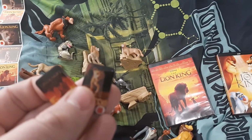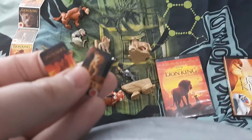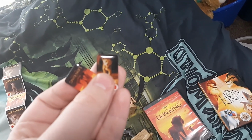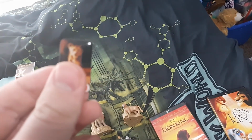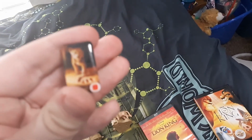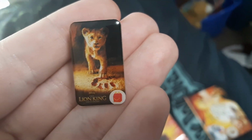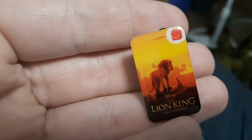And you can kind of see Simba there. I found the focus. Oh. It did once. There we go. You can kind of see Simba there. Finally, Mufasa and Simba together. Oops. There we go. And finally, the stickers.